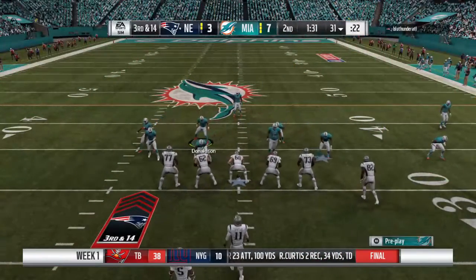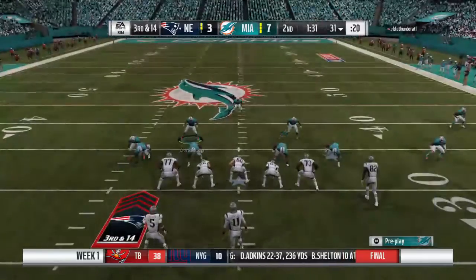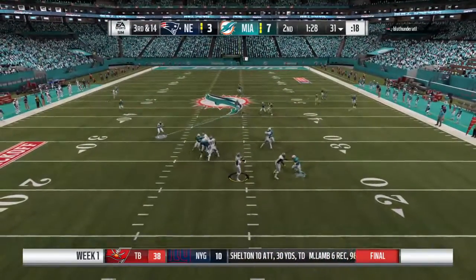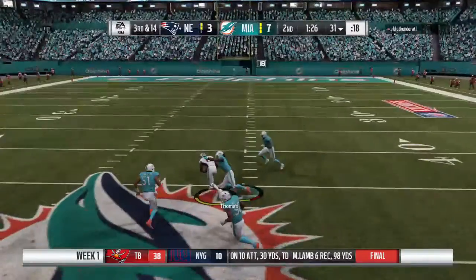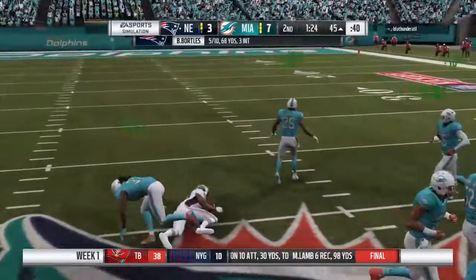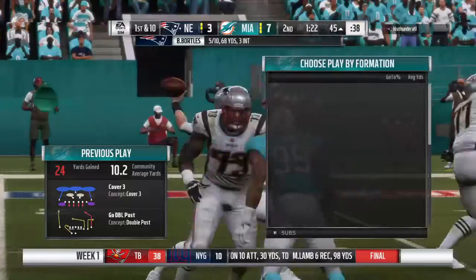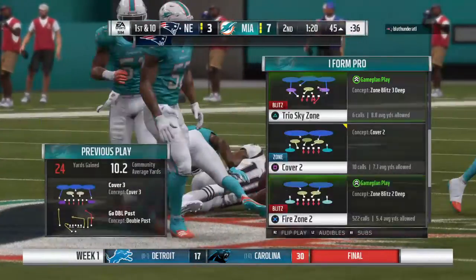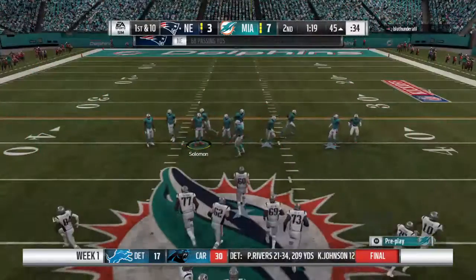New England on third down. They've converted just 2 for 6 thus far. This is 3rd and 14. Throwing now is Bortles. Over the middle, complete. It's Gordon. And out across midfield down to the 45. A pickup of 24 on the third down conversion.